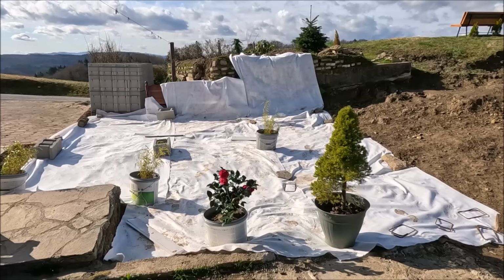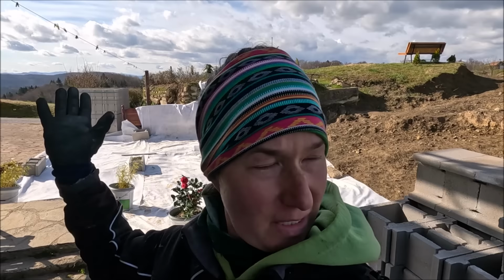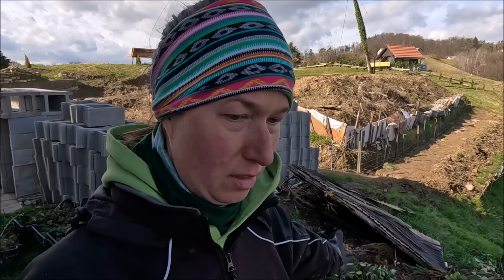Better. Now stay still. So, as you can see, I still don't have any sand. There's supposed to be a pile of sand for cementing, so I couldn't cement this foundation, the wall. So I need to find something else to do today.